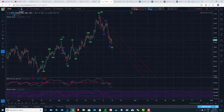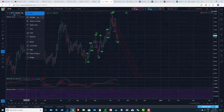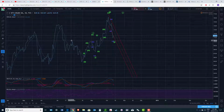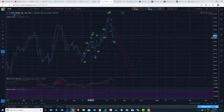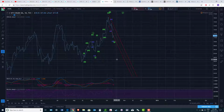Well, on a daily closing basis, did we have 4-1 overlap? No. You can see this is where we had our extreme on a daily closing basis, and this is where our low just came in on a daily closing basis. So still a nice amount of space between there. So no closing price action for 4-1 overlap.